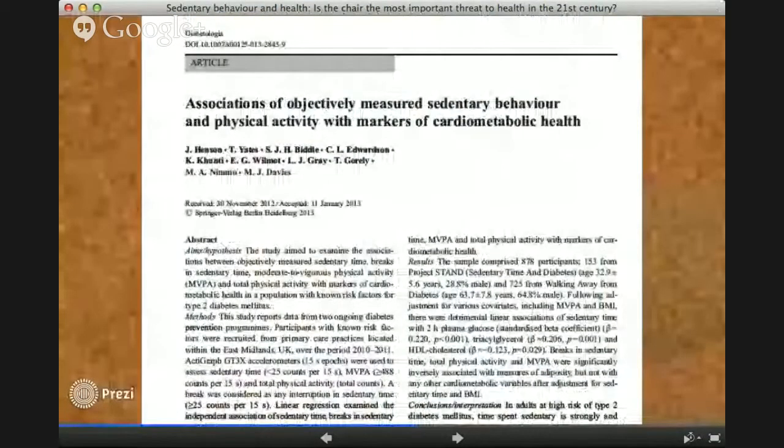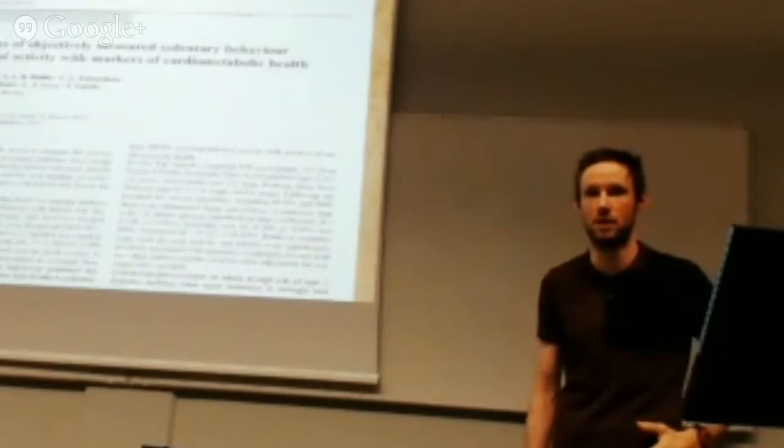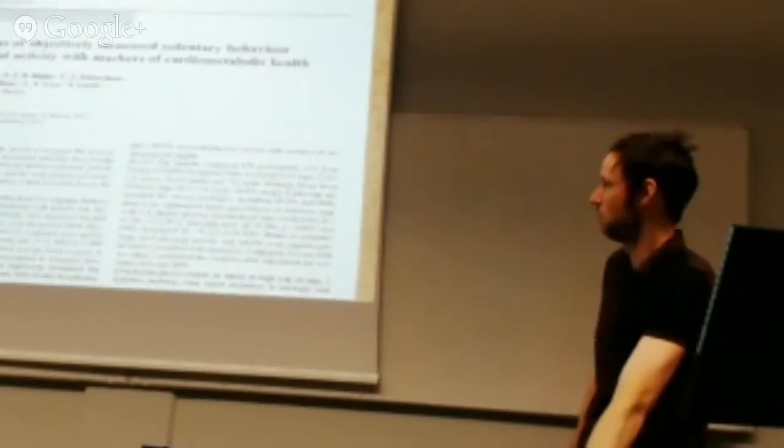We've also more recently shown, we took a group of high-risk individuals and monitored their activity for 7 days. And when we compared that to their markers of health, so their glucose and their fat levels, we actually found that it was the amount of time people spent sitting that had the biggest impact on health, not the levels of exercise that they did. And conversely, when we looked at the breaks in sedentary behaviour, simply getting up out of their chair every so often resulted in a significantly reduced waist circumference and body mass index as well.